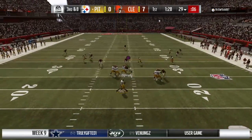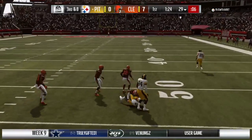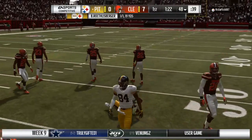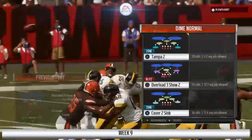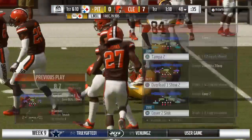From the gun, it's Roethlisberger. Bell a 1st down and then some. Gets this one to Le'Veon Bell as they finally wrangle him in at the 48. A gain of 19 and picking up the 1st.